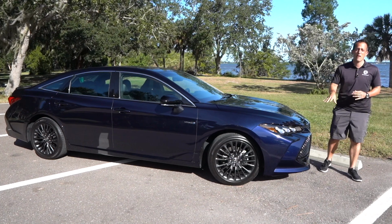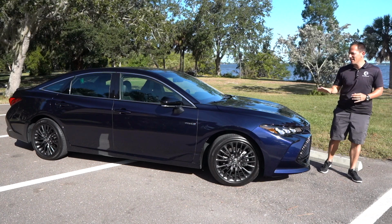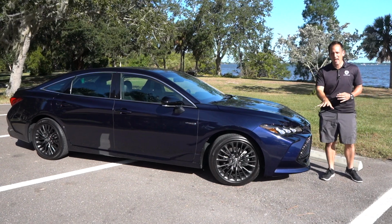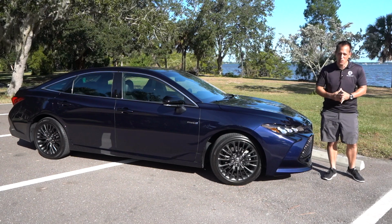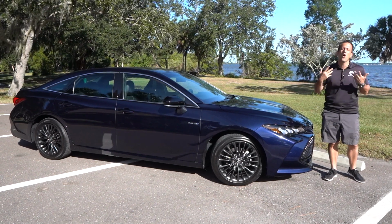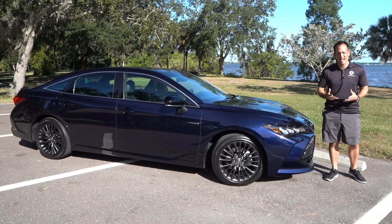I'm here in the land of paradise, and guess what? We have a very unique hybrid sedan. This is a 2021 Toyota Avalon. Our particular Avalon Hybrid is an XSE trim. So when you hear those three letters, what automatically comes to your mind is sporty style and design from Toyota.